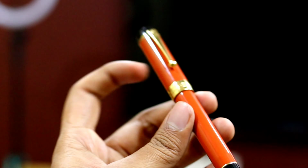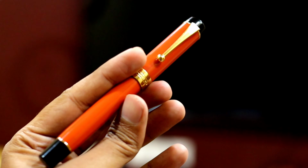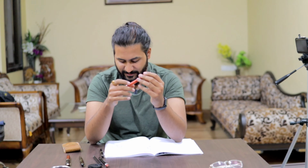I would definitely buy a black version of this, because the color is just okay. I wish it was red, but the color is the only thing which I do not like. And yeah, it does not post as well. I like pens which post. As you can see, it looks ridiculous, really long. It is not meant to be posted. So that's the con for me.